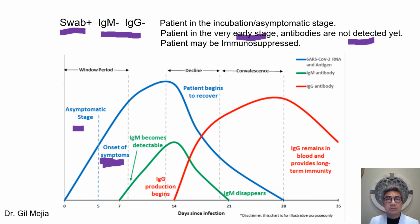Or for patients that are immunosuppressed, they're positive for the swab or the virus, but because they're immunosuppressed for some reason, they don't have any antibodies. These are the ones that become really, really sick. So for somebody that's really immunosuppressed, I really suggest that you stay home, okay?